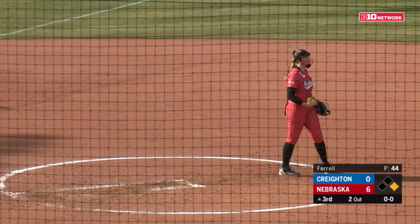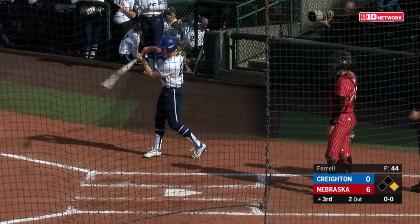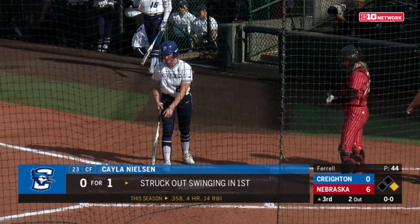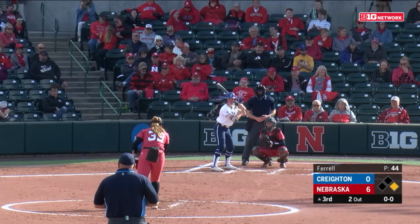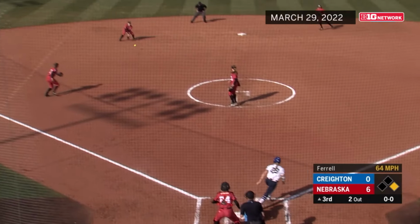We said it before, they're one of the best offenses not only in the Big East but in the country, and just Olivia Farrell has been able to shut the door on them thus far until that hit by Madeline Vovoda, and now Nielsen will come up to bat, and like we said before, she has a 7-game hitting streak coming in this game. No better time to keep it going than right now as she'll put a ball into play.